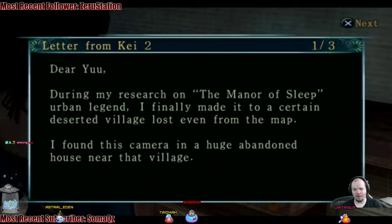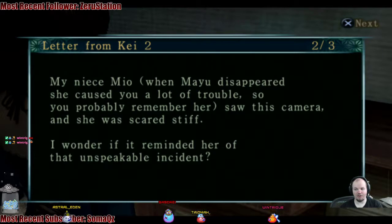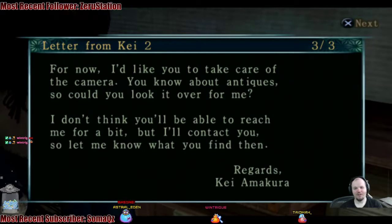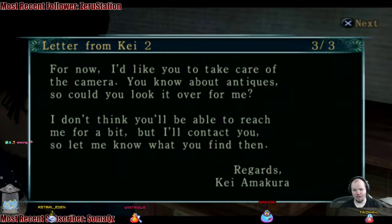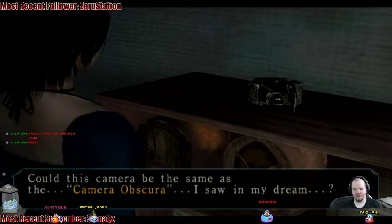Dear you, during my research on the Manor of Sleep urban legend, I finally made it to a certain deserted village, lost even from the map. I found this camera in a huge abandoned house near that village. My niece, Mio, when Mayu disappeared, she caused you a lot of trouble, so you probably remember her. Saw this camera, and she was scared stiff. I wonder if it reminded her of that unspeakable incident. Okay, that's definitely got to be the second game. For now, I'd like you to take care of the camera. You know about antiques, so could you take a look? Could you look it over for me? I don't think you'll be able to reach me for a bit, but I'll contact you, so let me know what you find then. Okay, so the K there is the character from the second game's uncle.